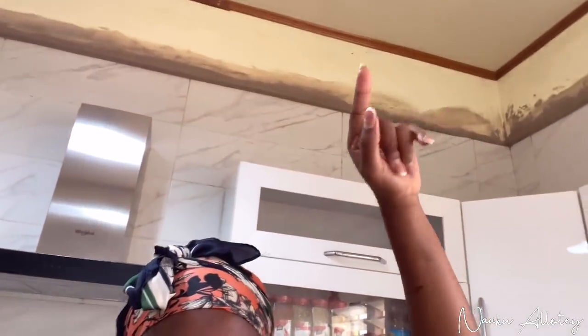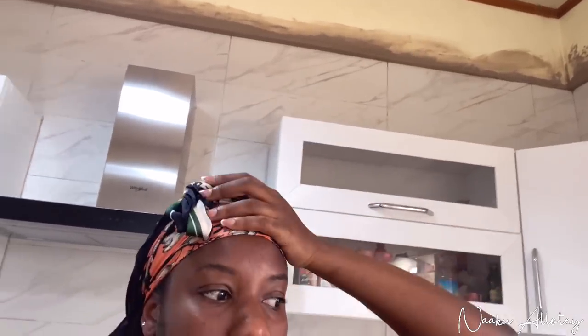Hi guys, so almost everything is done. It's just left with a few finishing touches. As you can see, up there is still not painted, and we need to get blinds for this window. And also the washing machine hasn't been installed yet because there were some little issues, and we try and sort that out so they do that. So basically, these are the only things left to be done.